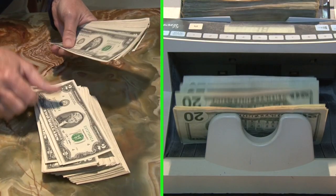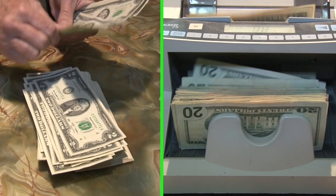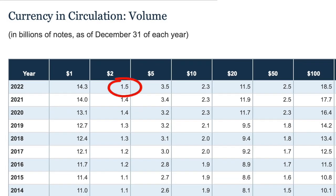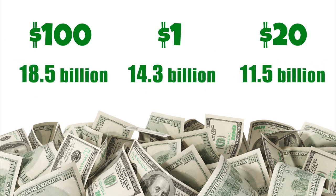The $2 and $20 bills don't have much in common as far as current production and usage. According to Federal Reserve data, by the end of 2022, there were just 1.5 billion $2 bills in circulation. The number for $20 bills was 11.5 billion. That makes the 20 the third most common bill out there, after the 100 and the 1. And the ratio makes sense.